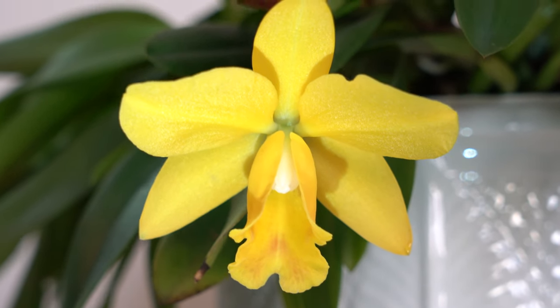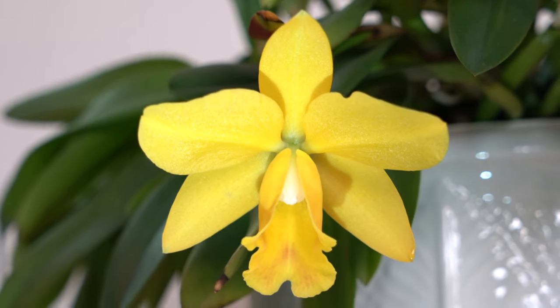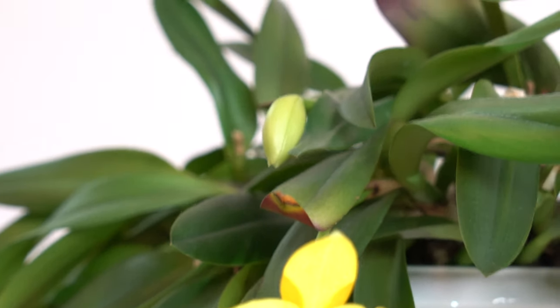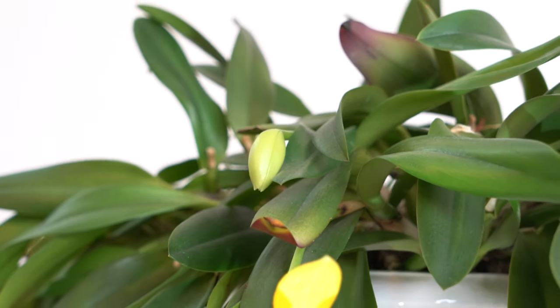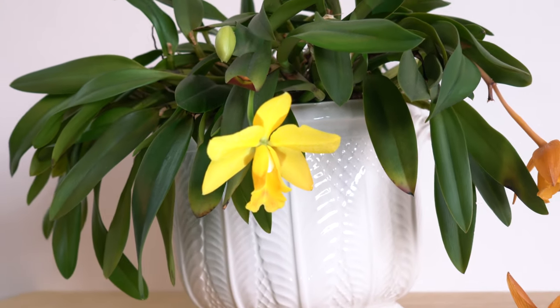My yellow no-ID Laeliocattleya managed to put out quite a few buds over the winter, which was nice to look at. But the really intense fragrance didn't show up this time. I think that's more of a spring or summertime thing with this plant.